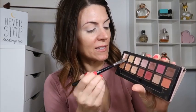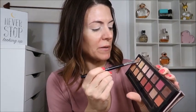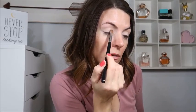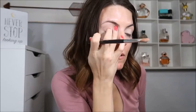And then I'm going to take a shader brush, just like a flat brush, and I'm using the Modern Renaissance palette for my eyeshadow today. I'm just taking this lightest matte shade. It has a little shimmer, but comes off more matte or satin. You can hardly see the shimmer at all. And I'm just tapping this on my lid.